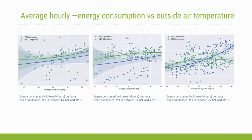As mentioned earlier, the National Renewable Energy Laboratory recommended that the data be parsed in a second method, in which the energy consumed by each chiller in a given hour was compared to the average outside air temperature during that hour. This method is used in energy savings performance contracts when the contractor wants to compare the performance of two chillers before and after a retrofit.